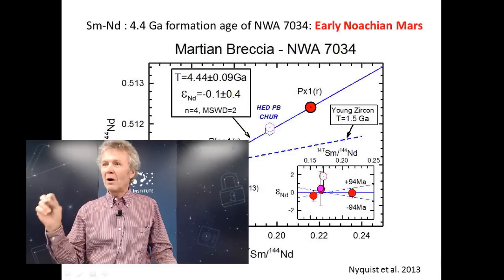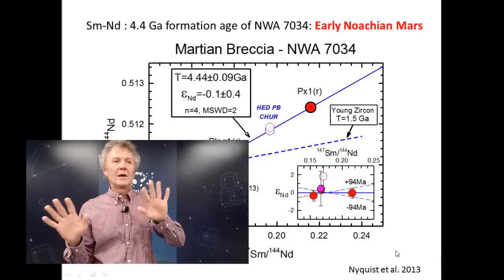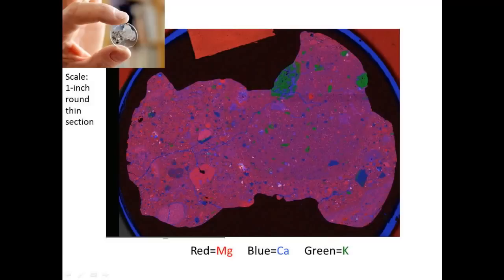And so to delve into that further, we've now taken thin sections and we've mapped them completely. And this is just a false color thin section of a backscatter electron image. And you can see there are different amounts of major elements like magnesium, calcium, and potassium here. In fact, up at the top you can see here, this is a very potassium-rich clast, very, very alkali-rich, totally different from the other part of the thin section.